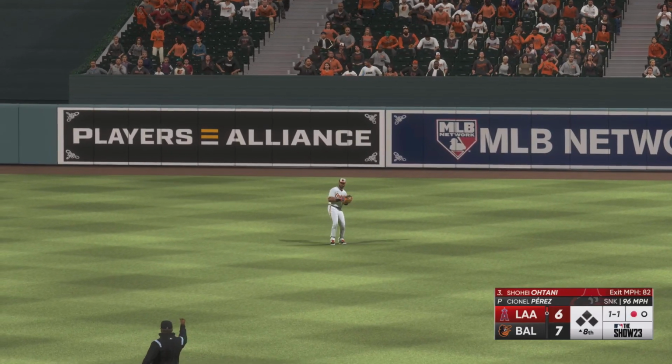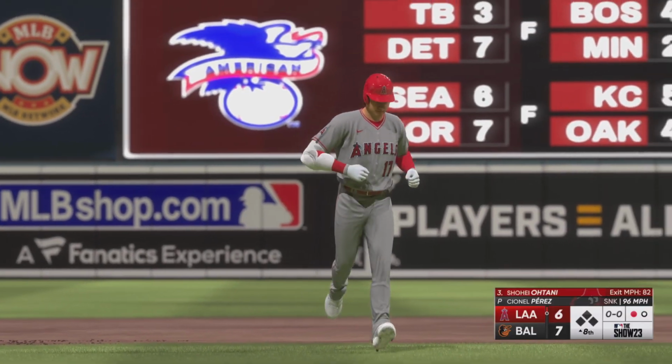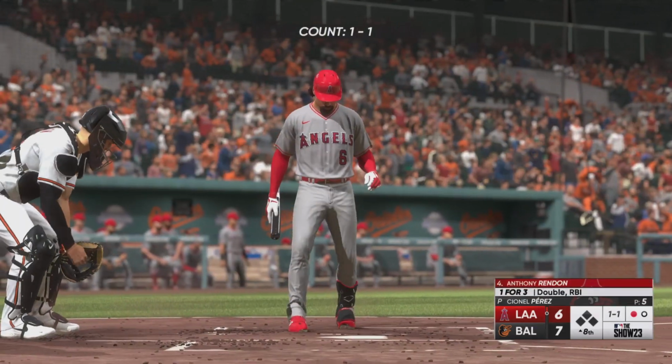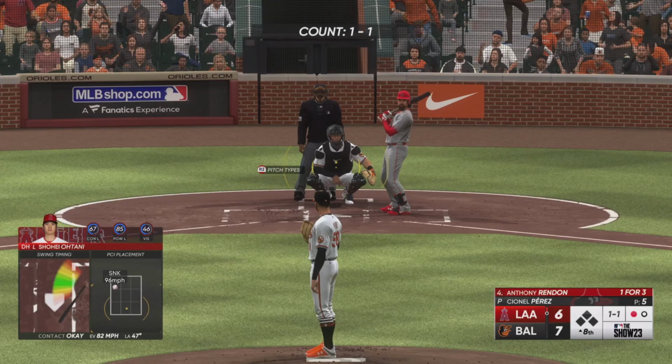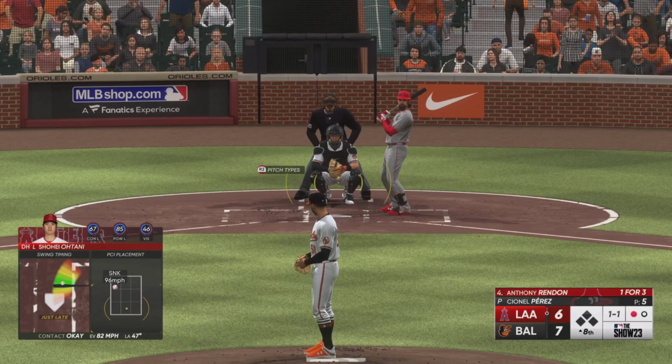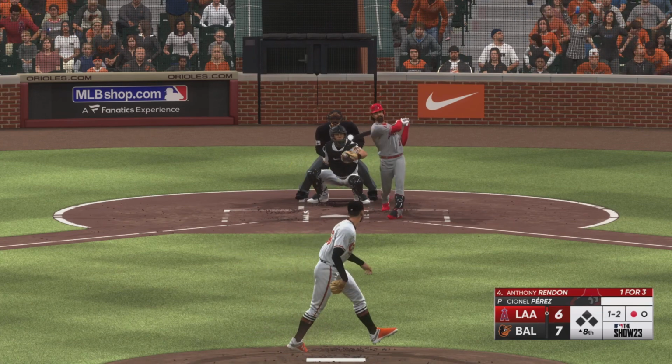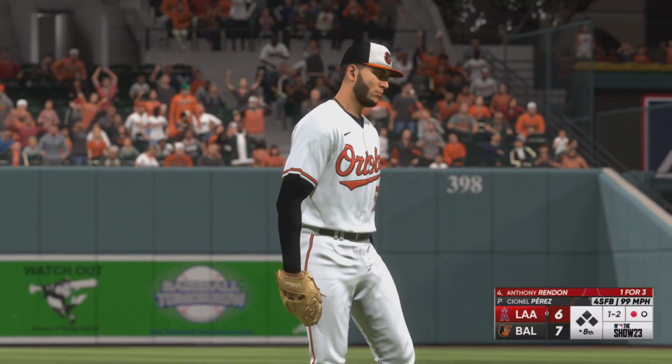Mullins makes the catch, one down. Well, such a confidence boost for a reliever to come into the ball game and get the first hitter he faces. Just makes everything slow down a little bit, and then from there can really settle in. The pitch. And one and two. Boom, that's cheddar, baby.